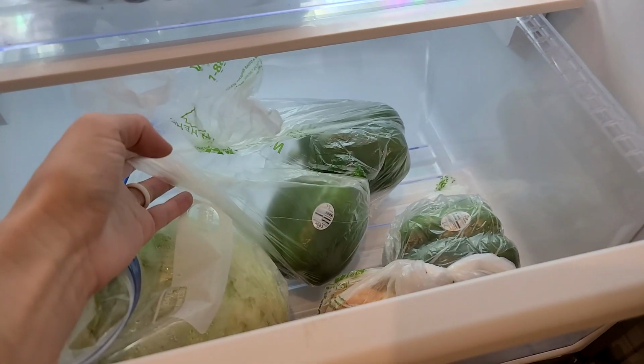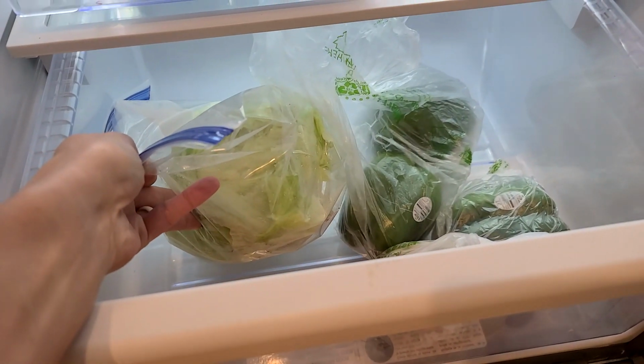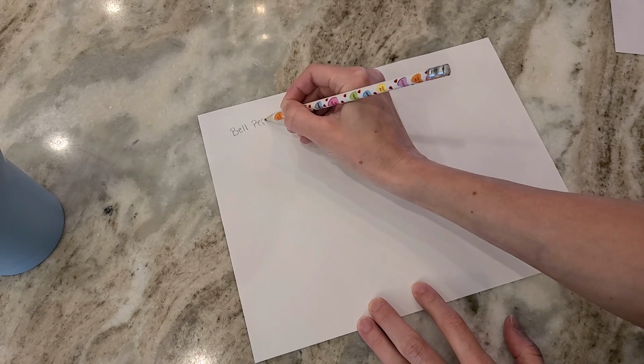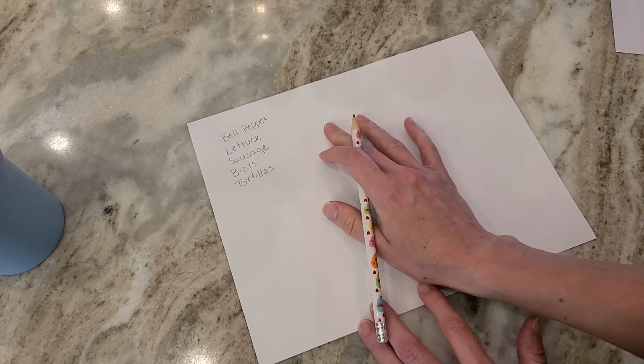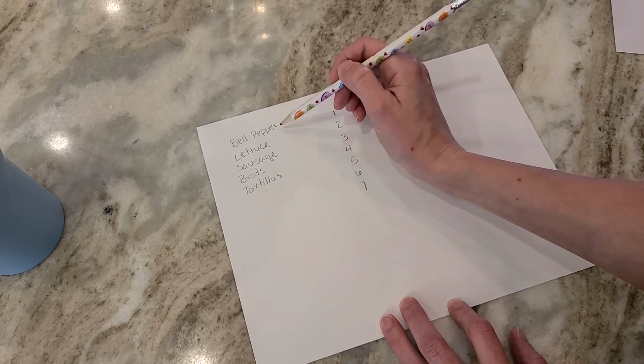So I have these bell peppers in here. I also have this head of lettuce that I need to use. There is a thing of sausage and tortillas as well. So I'm gonna start by just writing all of those things down so that I can make sure I use each of these ingredients to plan my meals for the week.